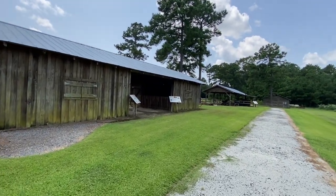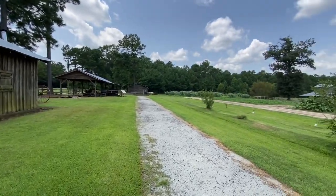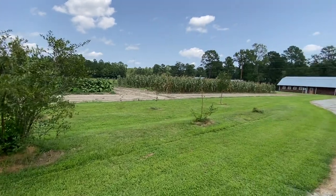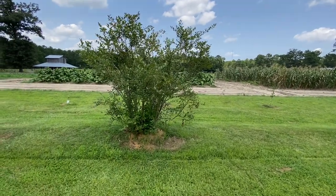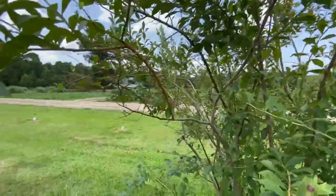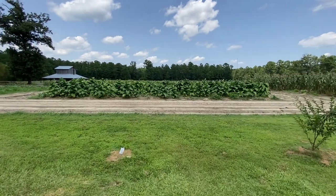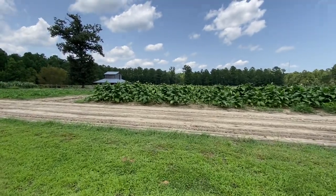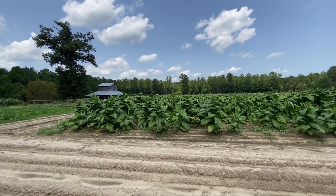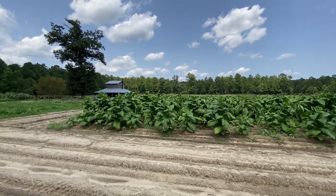And then over here, you got the blacksmith shop. I think that's what it is. But the start of the show today would be the tobacco. They're gonna have their tobacco heritage day on Saturday, but I got to work, and probably by the time this video is released, they'll have already been there and done that.